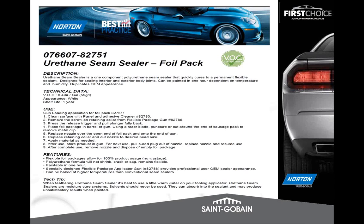As it says here, the solvents can absorb into the sealant and produce unsatisfactory results, especially when painted. That's usually when I get calls on the tech line saying, I have a section of the seam sealer that looks funny, and then I come to find out that somebody used some solvent to retool it.